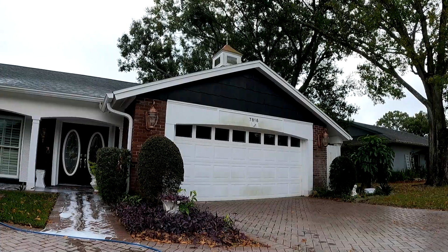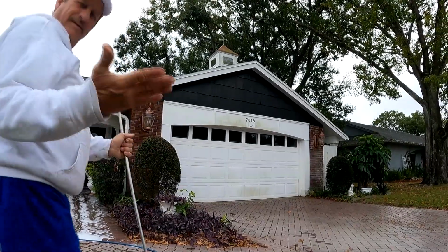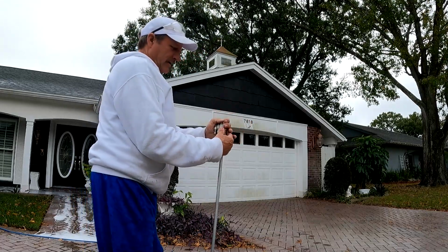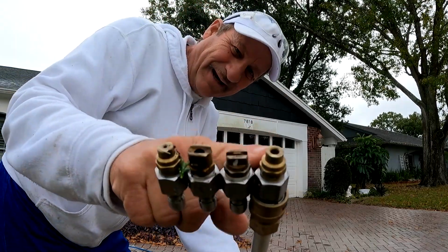All right, we'll start by using the 0060 tall reach tip. The original tall reach tip. And look at that. It's not even tall.